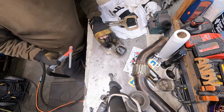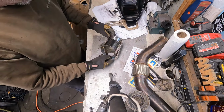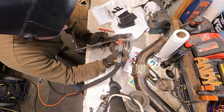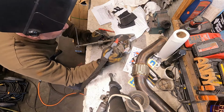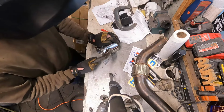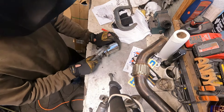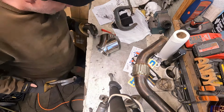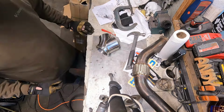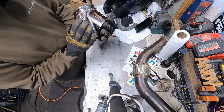All right, go check on the truck, make sure stuff is pointing in the right directions. Good enough, weld it out. Trying to hold up three things at one time here. And my finger's on fire. See, that's all it takes, and then that's all tight. Weld it up. There we go. It's hot. That's hot.